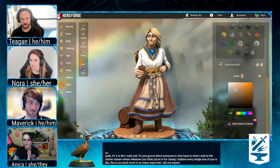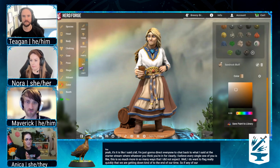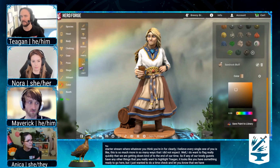I do want to flag really quickly that we are getting down to the end of our time. So if any of our lovely guests have any other things that you really want to highlight, Teagan, it looks like you have something ready to go here, but I just wanted to do a time check and let you know that we have about 10 minutes left or so.